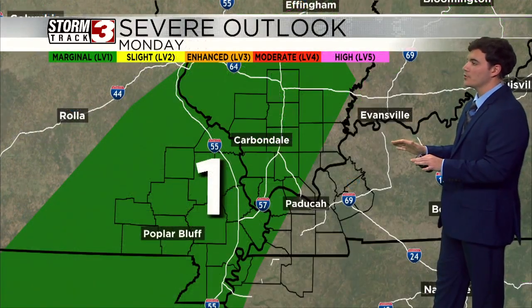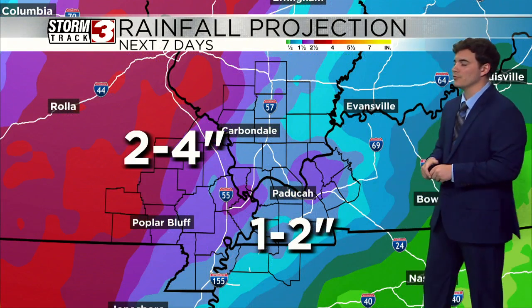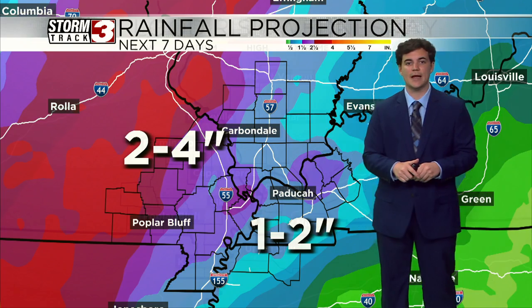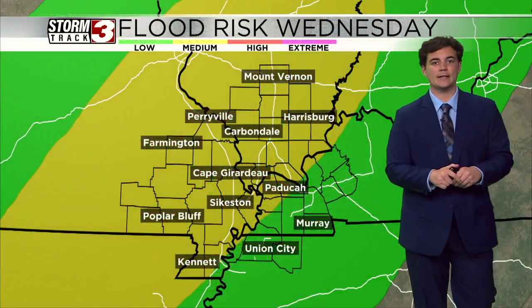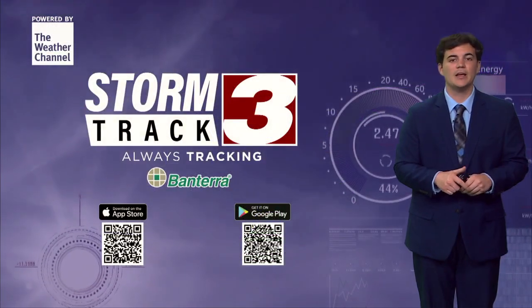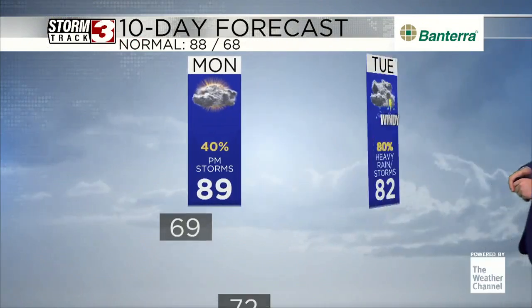That threat for severe weather tomorrow, primarily for damaging wind gusts, and then the rain threat, really something that we're going to have to watch. Another 1 to 2 inches, maybe 2 to 4, depending on exactly where that track ends up. The flood risk certainly moderate for our region as that rain moves by, so you want to keep the Storm Track 3 app downloaded and ready to go for this system.